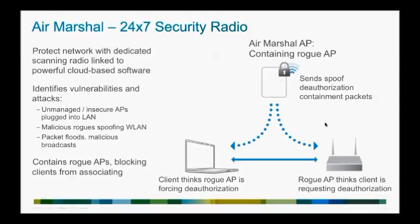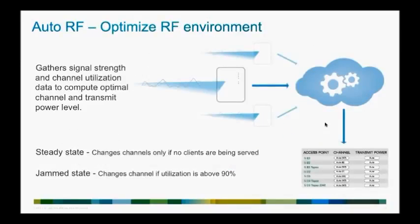And it'll also send a packet to the client to fool the client into thinking that the rogue access point is in fact forcing deauthorization and forcing the client to disconnect. And so in this way, it'll render the rogue AP ineffective, and the client will have to connect to another access point, such as one that's part of the legitimate network.